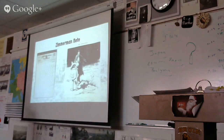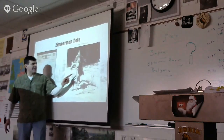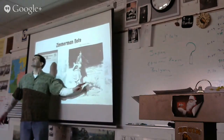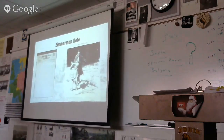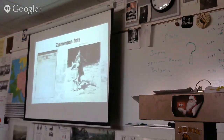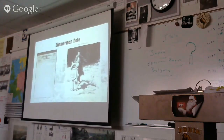So, they broke the code. Britain broke it. And what the message said was that they were going to try to get Mexico to attack the U.S. if the U.S. entered the war. And what would Mexico get from it? You can see it in this cartoon here. There's Germany. There's Mexico. In the before the Mexican War. Exactly.